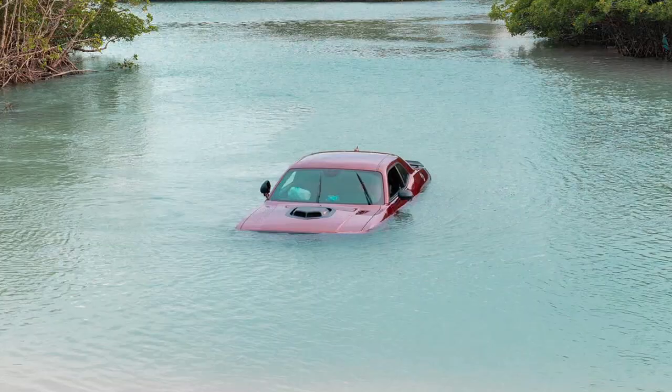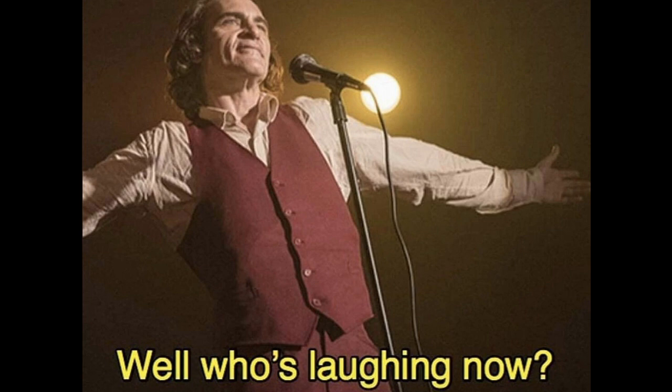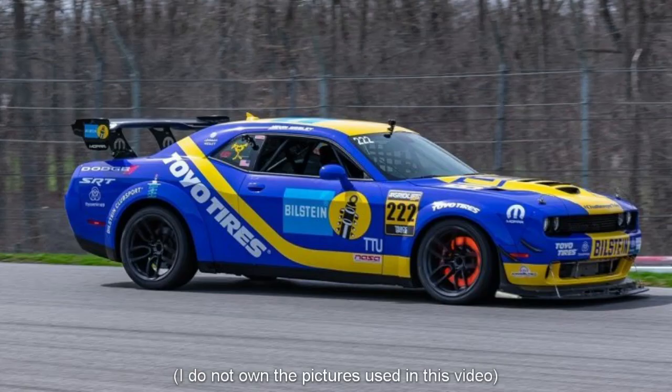Look at that boat. Boats can't turn, haha. You thought the jokes were funny, didn't you? Well, rumors emerged in the past couple of weeks about Dodge's answer to all this harassment. The Dodge Challenger ACR, a land boat built for turning. Here's everything that came up about the car.